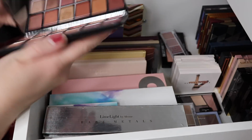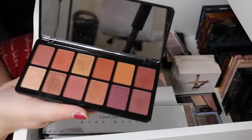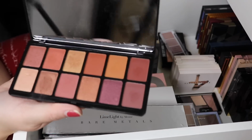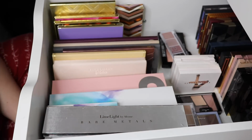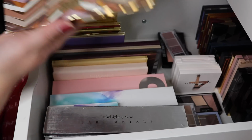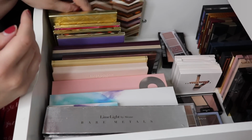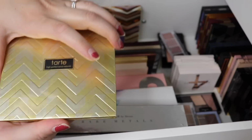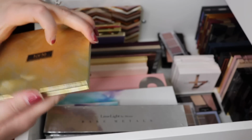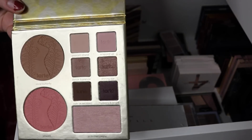Then we have the LA Girl Get Feverish palette. I do really like this one as well, but I think I have another LA Girl palette, maybe. This one's just super warm toned and not something I usually go for. All right. Over here, we have the Tarte Clay Play palette. I really like this one, so I'm gonna hang on to that. This is super old. This came in one of their big holiday sets with a huge palette on one side, and then it had this little mini travel palette on the other side, but I do really like it, so I'm gonna keep it.